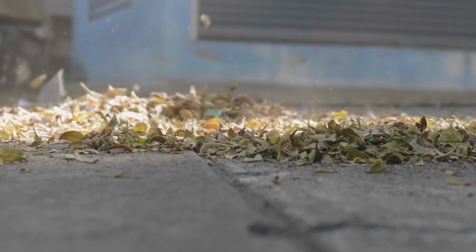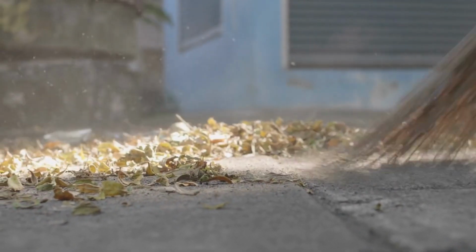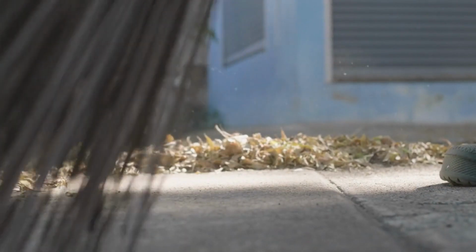Perform seasonal cleaning. Declutter your living space in both spring and fall to eliminate excess items. This practice enhances organization, minimizes stress, and creates a cleaner, more spacious environment.